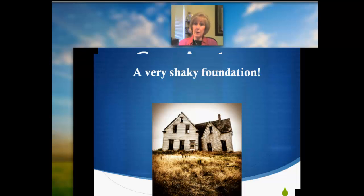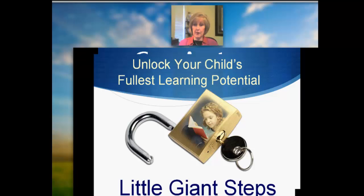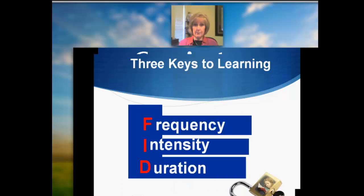We call it a very shaky foundation. When your processing isn't good, then everything kind of implodes because you can't function well without a good foundation. We're going to talk about how to build that good foundation tonight. And the good news is it's never too late. We can unlock your child's fullest potential, and even you if you need some help in this area. We call it taking little neurodevelopmental steps to get giant strides in academic and functional ability.